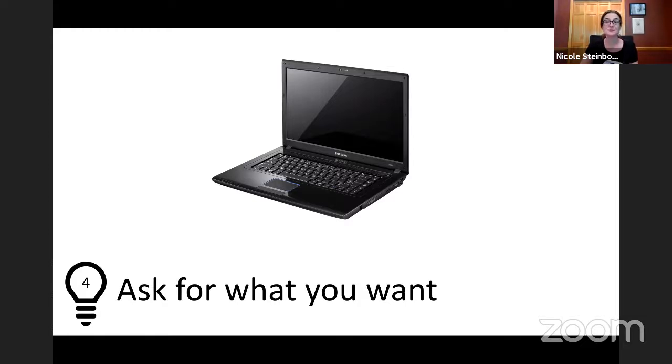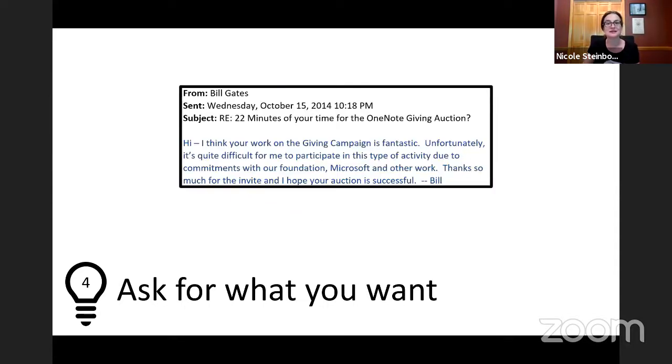Also, sometimes you ask for what you want and the answer is no, but sometimes a no can still be really exciting. So several years ago, I was working on a charity auction for my team and we asked Bill Gates to donate 22 minutes of his time. He did say no, but just getting an email from him was very exciting for me.